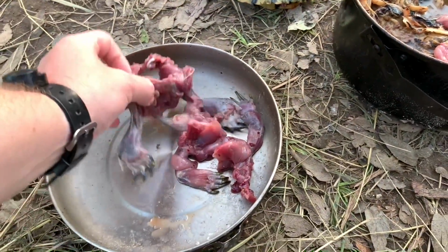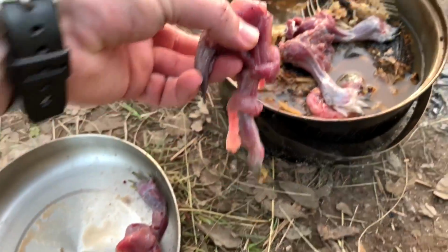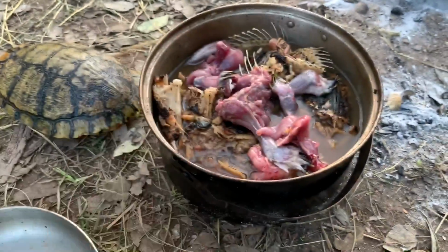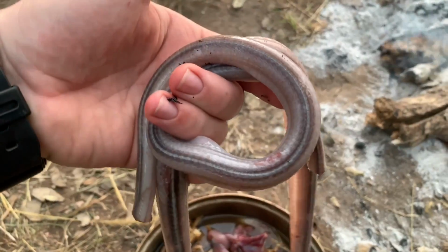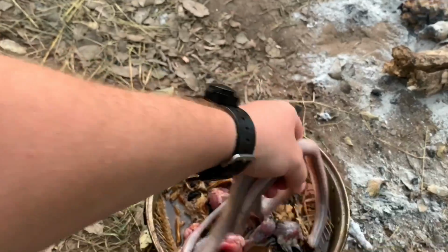All right, so we got our turtle all processed up. Looks like chicken. We're gonna get him in the pot, and we're going to get the snakes in there as well, and just have a big old jambalaya stew. There we go. These are very easy to skin, not a lot of meat on them, but they're definitely gonna add to our feast.